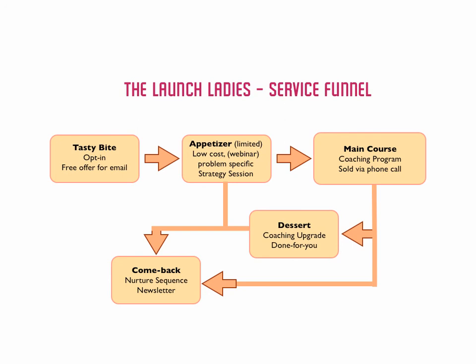So that's how it would kind of work for a service funnel. And another option is, in between the appetizer and the main course, perhaps give your strategy session people some homework to watch one of your webinars, so that they can learn a little bit more about you and what you're going to sell in advance, so that you don't have to waste as much time on the strategy session talking about your philosophy and what you do. You've already established yourself as an expert. They've already watched the webinar. They're ready to go, so that when you do the coaching program call with them, they're set and they're ready to work with you. So that is the service funnel in a nutshell.